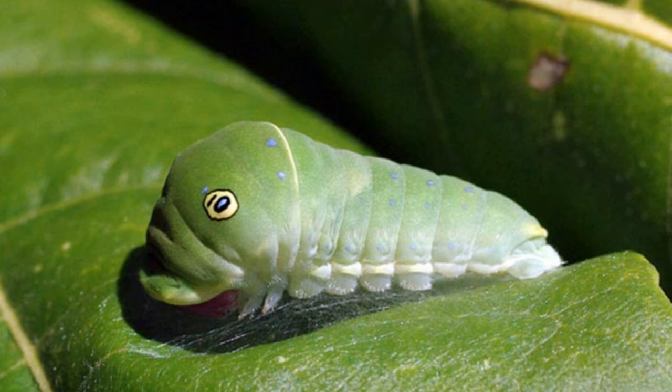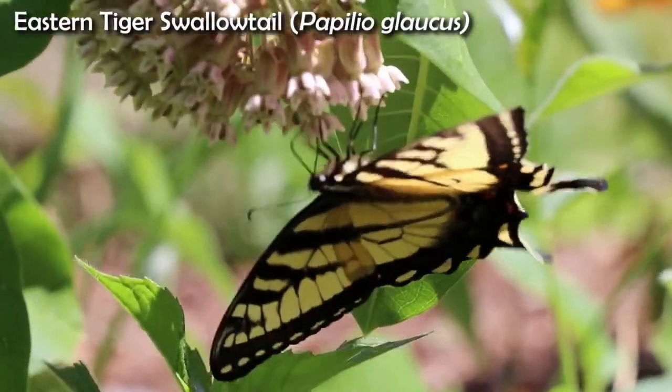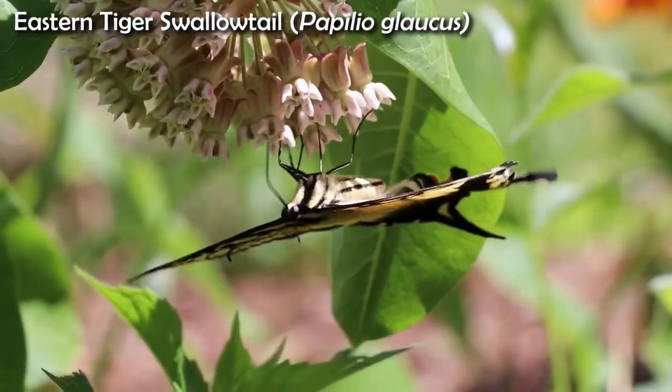The eastern tiger swallowtail is one butterfly that feeds on a variety of flowers. As a caterpillar, it can be found feeding on tulip trees, wild black cherry, and sweet bay magnolia. Once it becomes an adult and emerges from its chrysalis, then it will start feeding on plant nectar from milkweed, phlox, and lilacs.